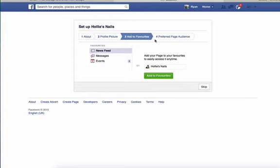Okay, so that's fine. We've done that. Now, do we want to add it to our favourites? Yes, we do. What that means is when you're then looking at Facebook, your personal Facebook, on the left-hand side of your page, you'll then see your business page linked there, so you can easily find it.